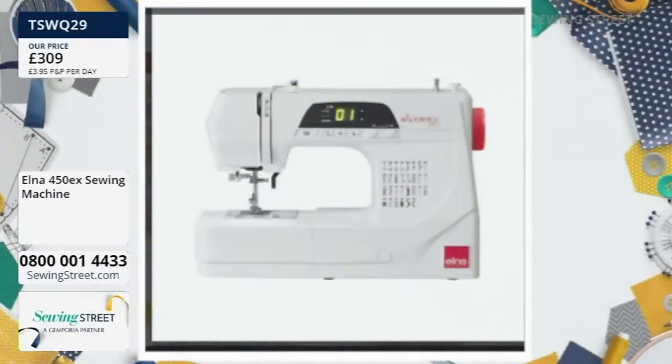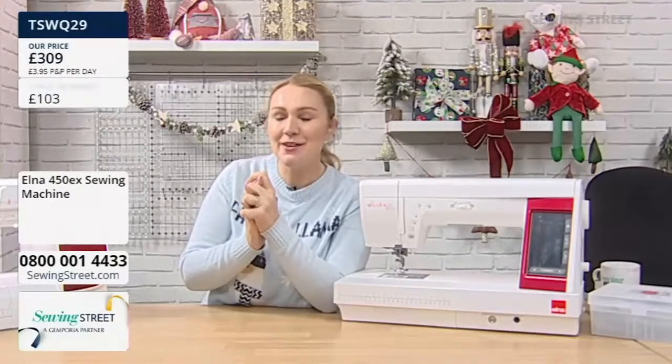That being said, I have never sold a sewing machine at this price. An Elna name sewing machine at £309 is so exciting, because I really understand the boat that we're all in at the moment. I understand that it's very, very difficult to start a new hobby in the new year with obviously everything that's going on. So if we can make it possible for you to get the results that you want as well, to have a go at bag making or dressmaking or quilting or whatever it is that you want to do for £103 on split pay, it's just so exciting.